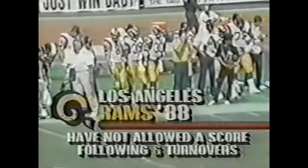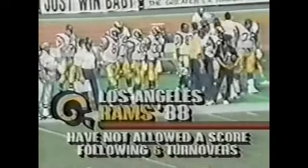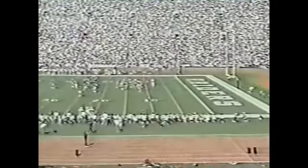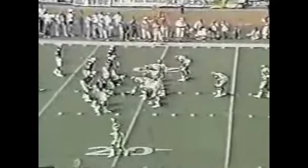Here, Dick Stockton and Dan Fouts, and they say that turnovers can kill you. Well, not so for the Rams, because following the 6 turnovers this year, they have not allowed the opposition to score. That's a very healthy sign for your football team. That means your defense feels, hey, listen, we can make up for your mistakes. We're going to take care of things. We're going to win ball games for you. What a breather for the offense.